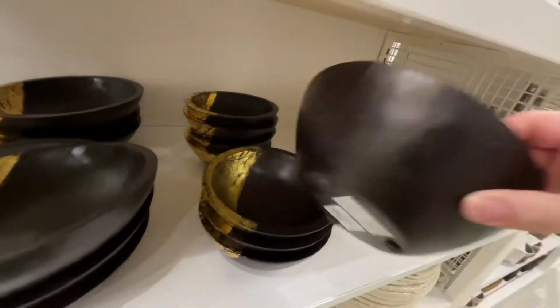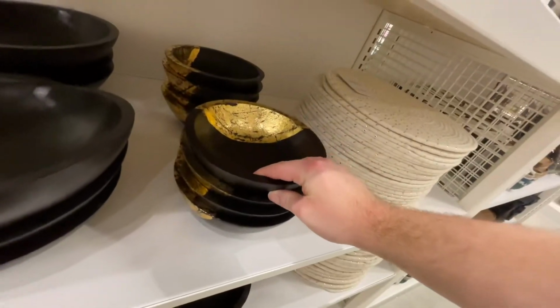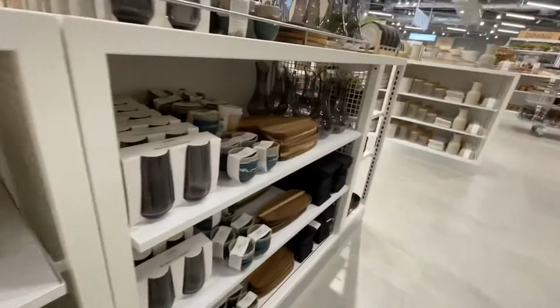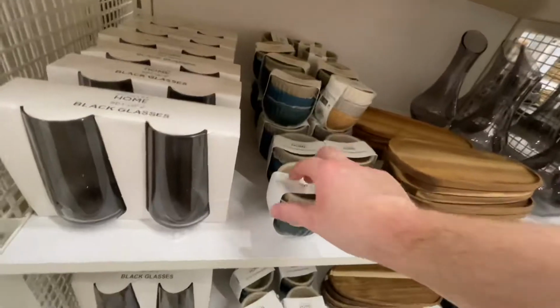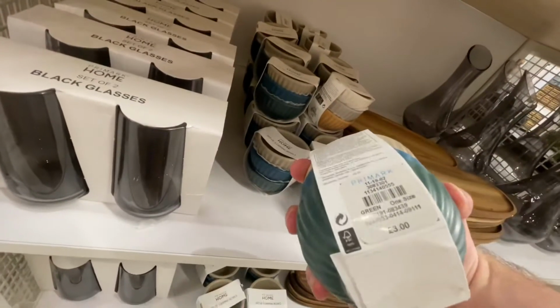I thought this bowl was quite interesting. It's got like stoppers on the bottom, but it's more of a serving bowl, but I've never seen anything like that before. And as you can see, we've got more stuff that we've already seen before, like those black glasses, we've seen that vase, we've seen that bamboo like tray.